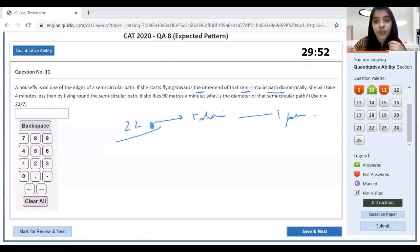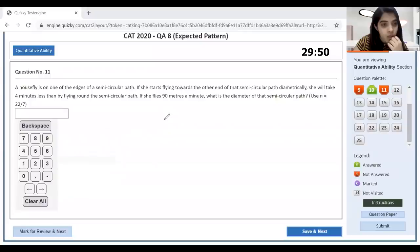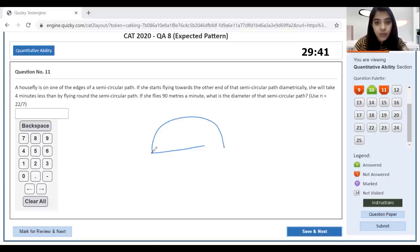This was a sitter. So, this is something related to geometry. Now, the edges of a semicircular path, right? Fine, let's attempt this one. This is a semicircular path, right? She's here. She wants to go here, right? She starts flying towards the other end of the semicircular path, assuming this radius is R.